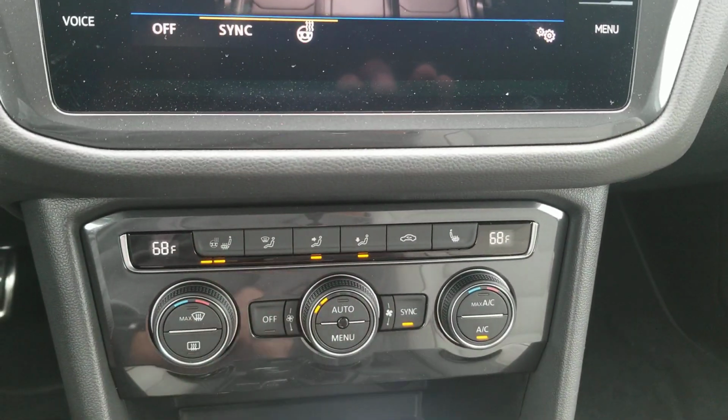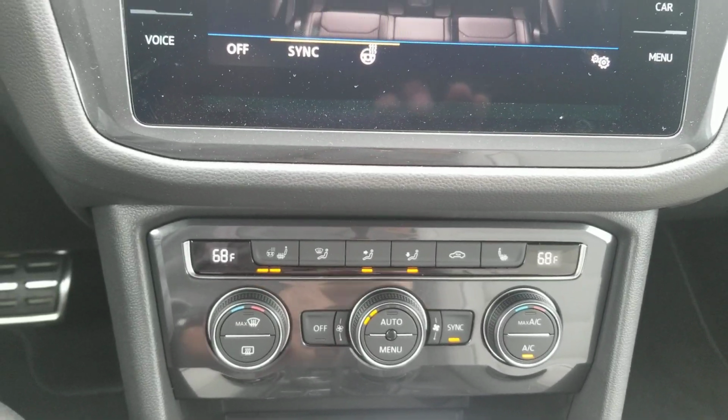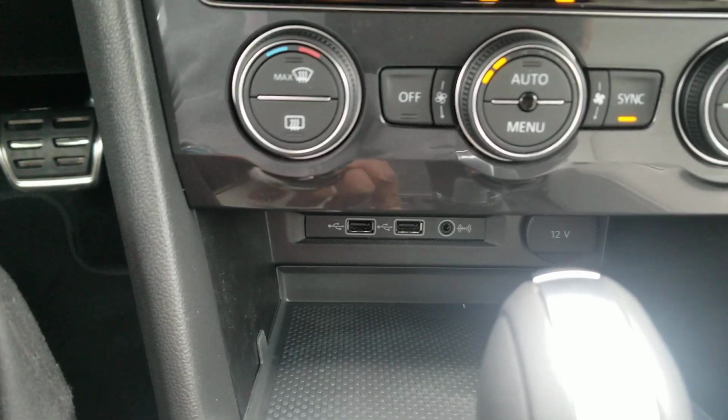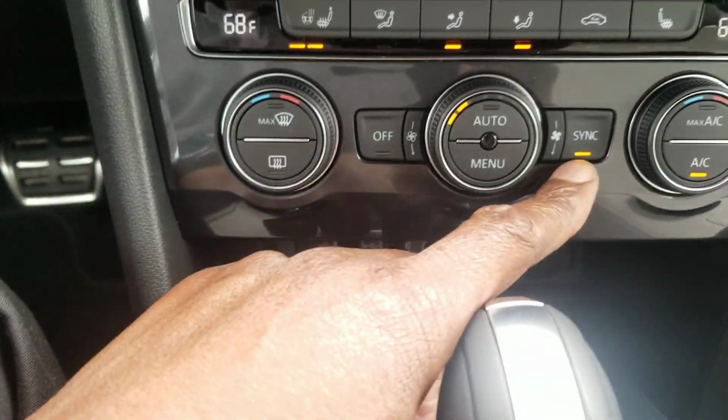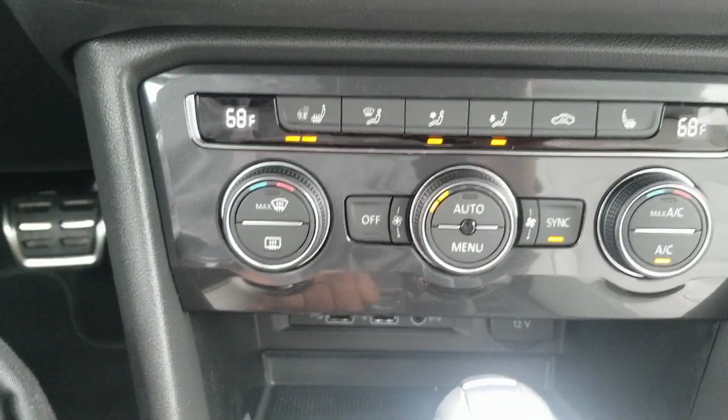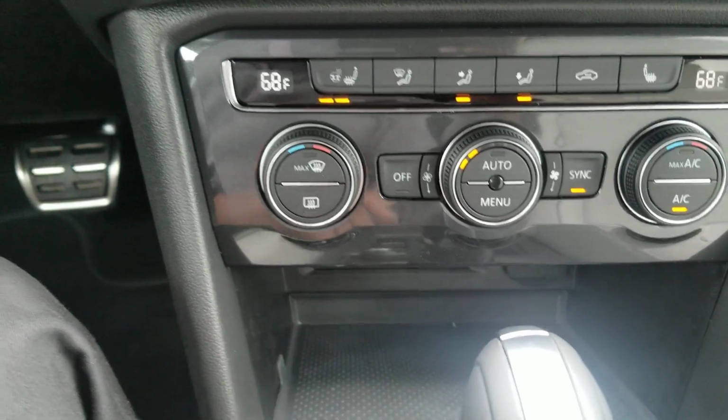In this car with the dual climate zone though, you can actually run heat on one side and cool on the other if you wanted to. It's completely up to you. On off switch for the system there, and there's also a hard sync button right there, so you have it both ways, on the touchscreen, up here, or down here.